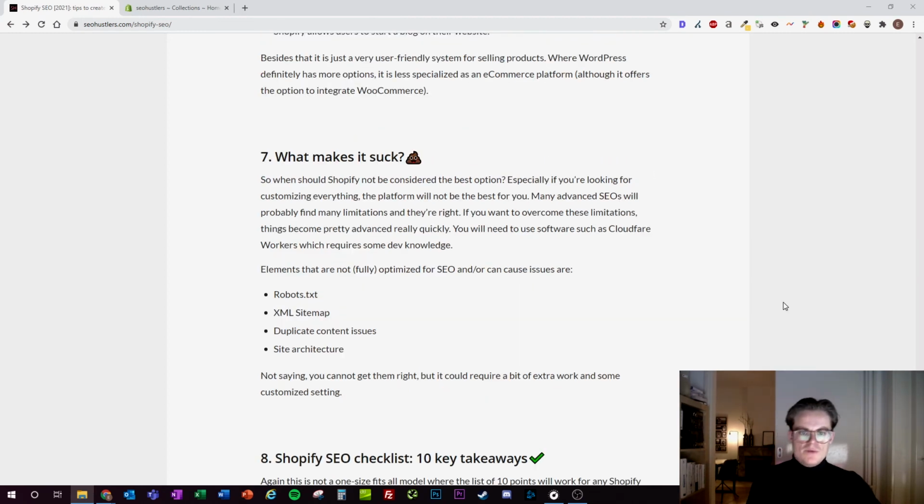I already said it, but what makes it suck, of course, is that it doesn't let you do those advanced things, and that it doesn't let you customize everything that you want. Elements that pretty much frustrate us are, of course, that you cannot edit the robots.txt file, nor edit the XML sitemap, and that it has some duplicate content issues. We're not saying that you cannot get them right, but it takes a pretty big hassle to get them right, and we don't really understand why Shopify makes it so hard for their users to customize these elements.